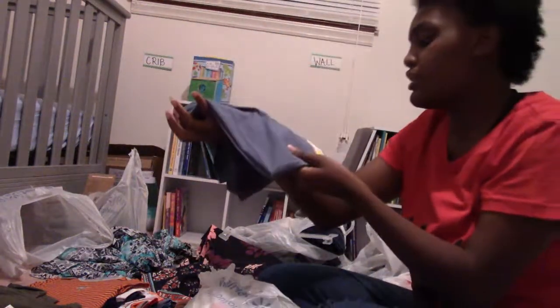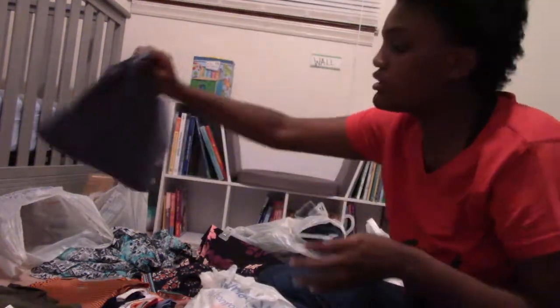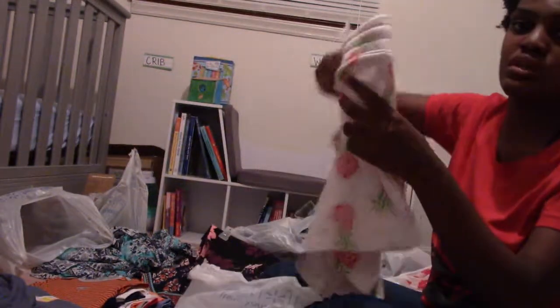I also picked up one in this pretty little blue color as well. Same price, this was $5. These little shorts are just so cute to me. Something that I can just throw on and just go, which I love. So they're $5.84, and that's the print there.